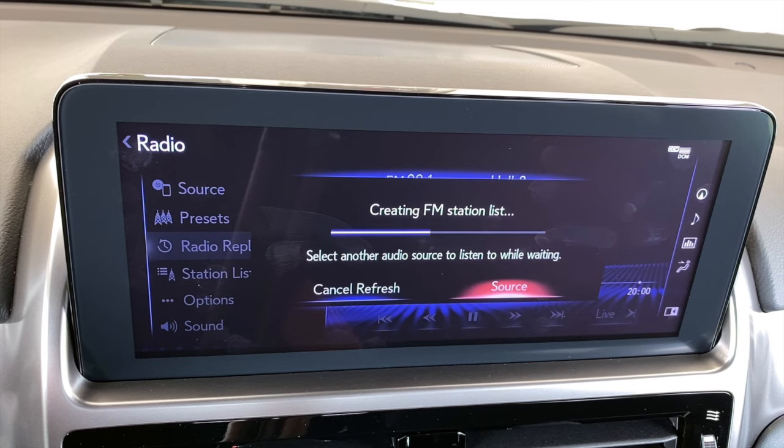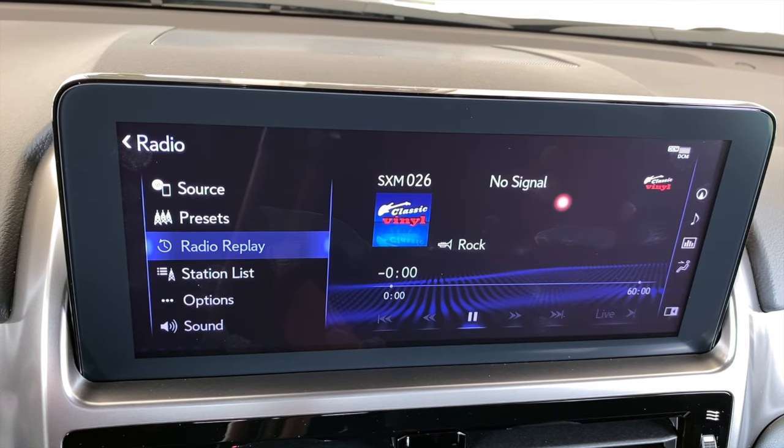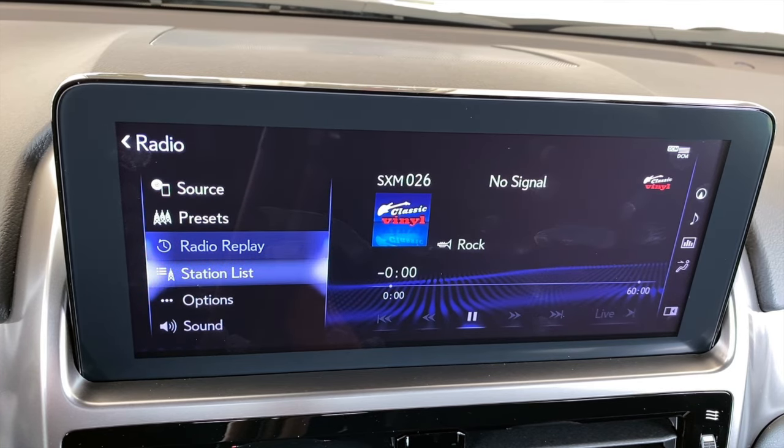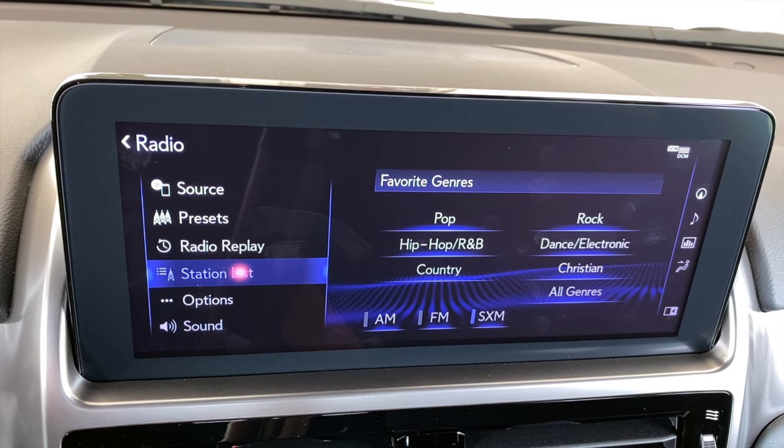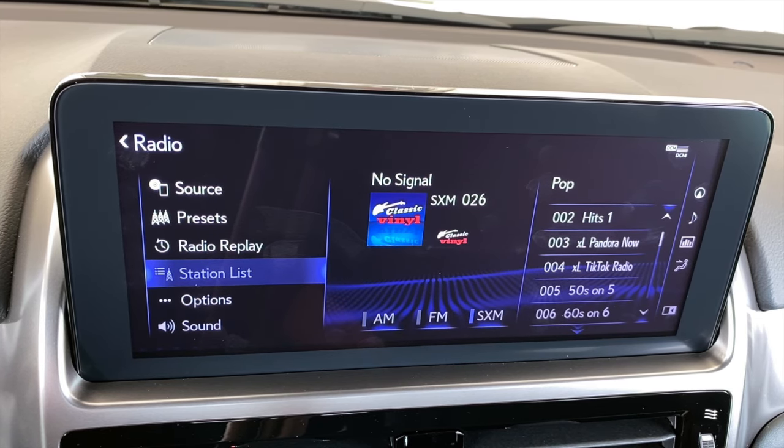So if you'd like, you can click source and change your source right on screen. Come back to station list and choose AM, FM, or satellite. Since I had asked to change sources and selected satellite, that's what we've got showing now. And we can see all of the available stations from satellite radio.